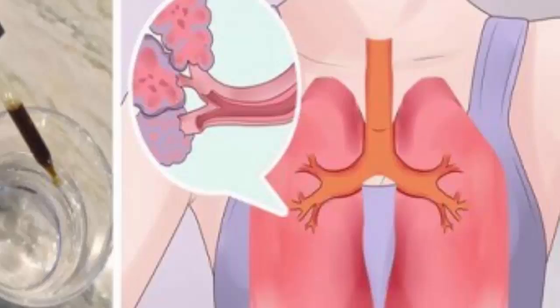Recipe: mullein tea. Ingredients: 2 teaspoons of mullein leaves, 1 1/2 cups of water, 1 teaspoon of dried spearmint, optional, 1 to 2 teaspoons of honey, optional.